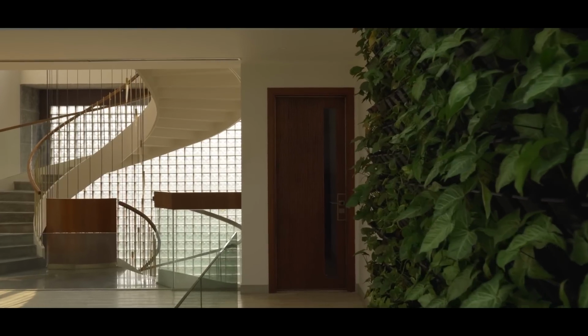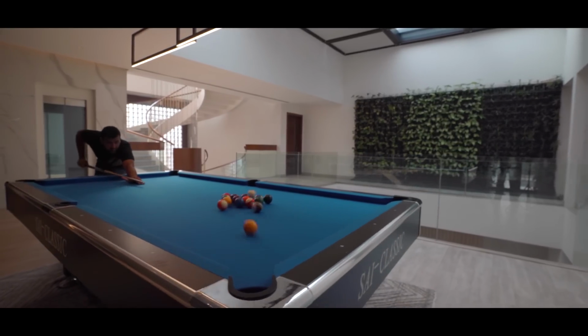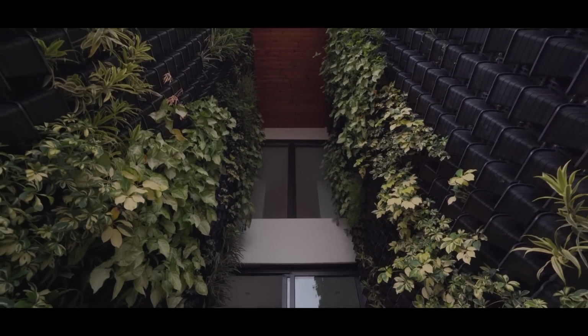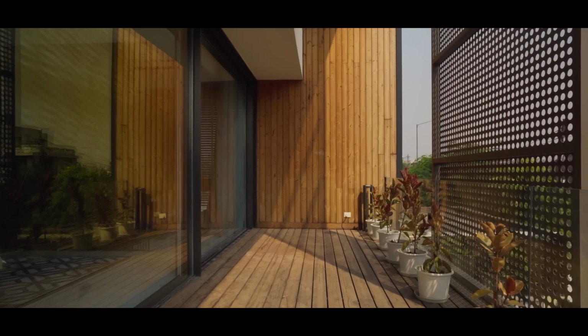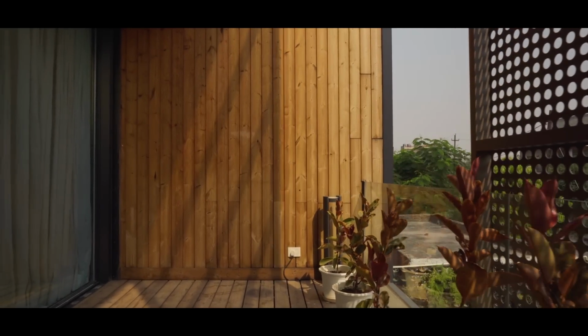As you enter the house, the design language and the light filling in immediately put you in a relaxed mood. The vertical gardens envelop the whole house, which minimizes the overheating effects of the summer sun. Concrete and wood have both been used in the exterior to bring warmth and elegance to the style.